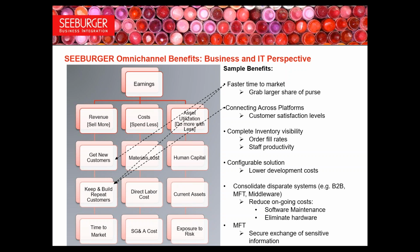So if a customer places an order now and a specific store doesn't have it, you need to go to a distribution center or to another dark store or another store to find that particular item and ship it as quickly as possible. That drives up customer satisfaction. And that goes with complete inventory visibility. Your order fill rates go up.